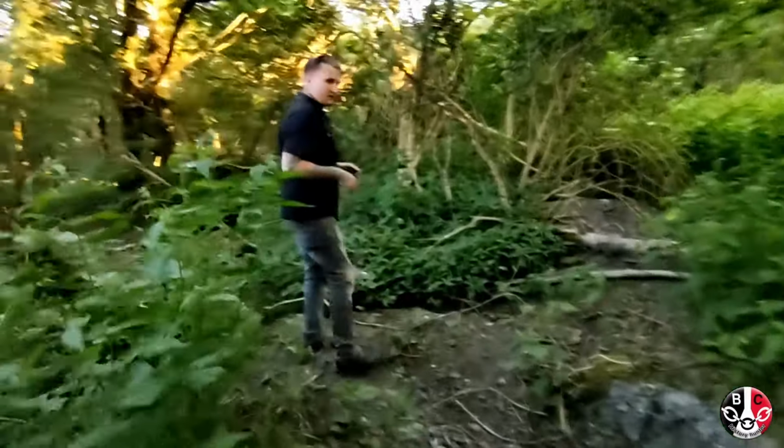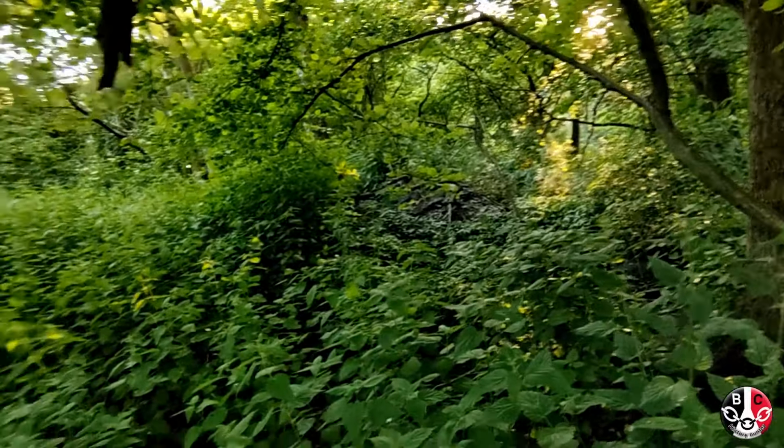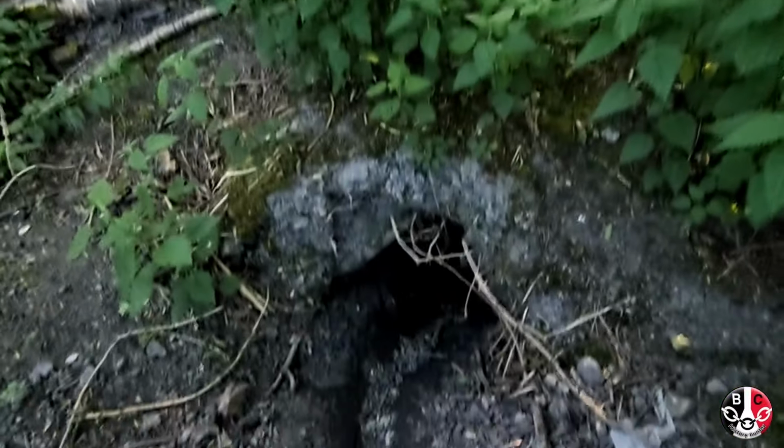Definitely, Bert. Keep your eyes peeled now. Obviously, watch your footing. There's another big mound there. Look, that's come out of some big hole. There's some sort of diggings here. But it's holding, that's bloody big.